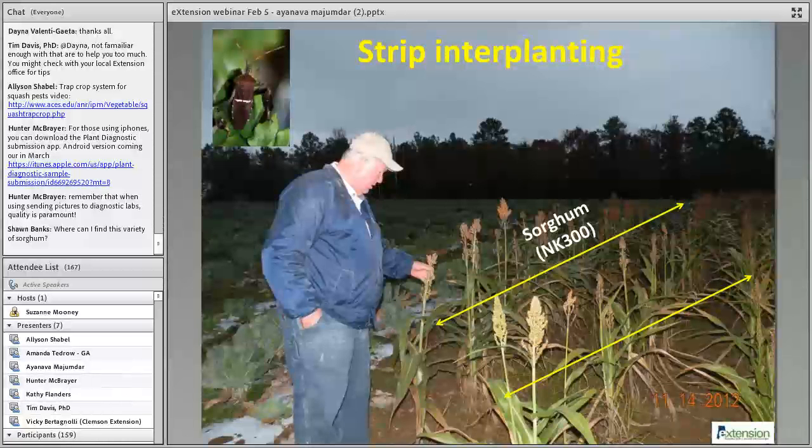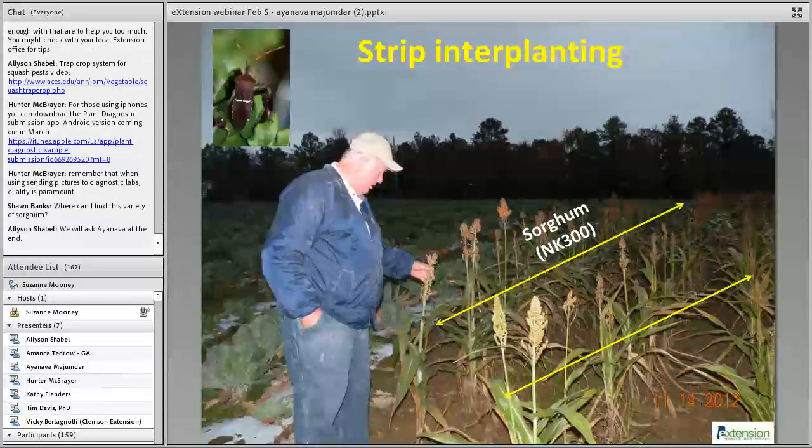Here's the producer who actually used the system, and we designed it in a way that he had the sorghum in between his crops. So that's one thing I recommend to producers, if you're wondering how to best use it and keep it simple, is to plant these trap crops between different crops. That way you will reduce the migration of different insects. This is kind of a strip trap cropping system that you see on the slide here.